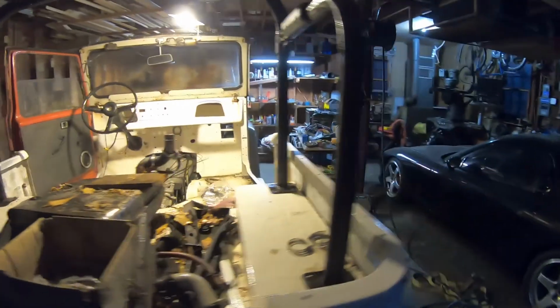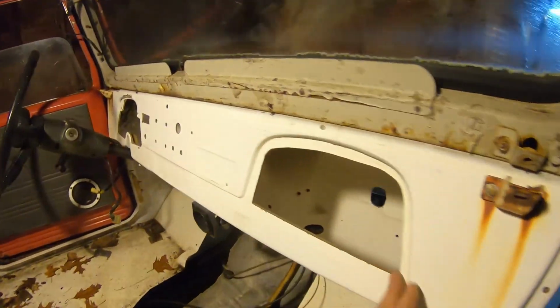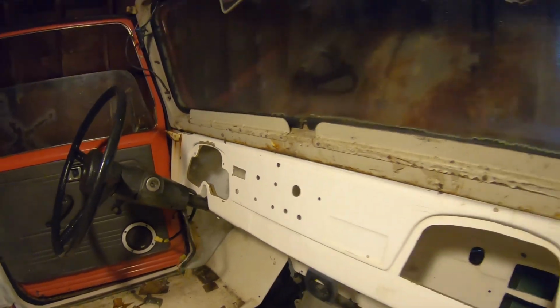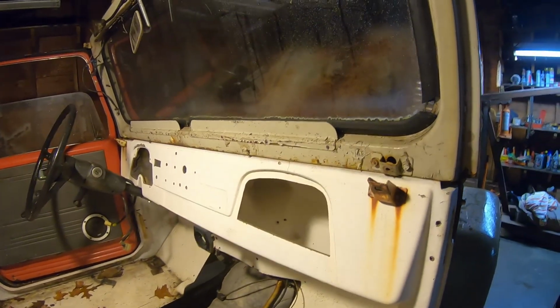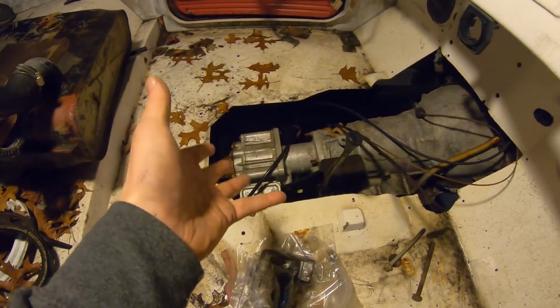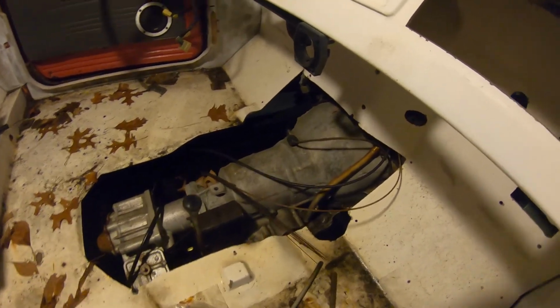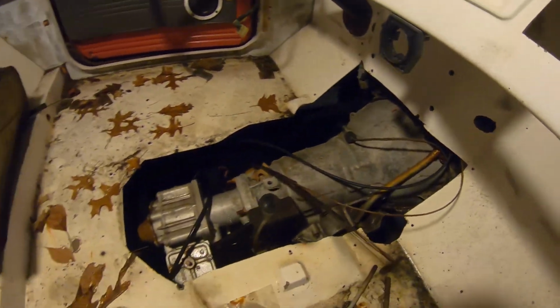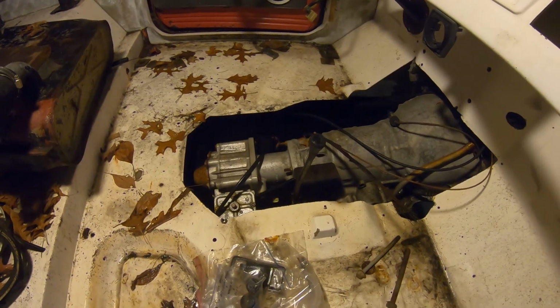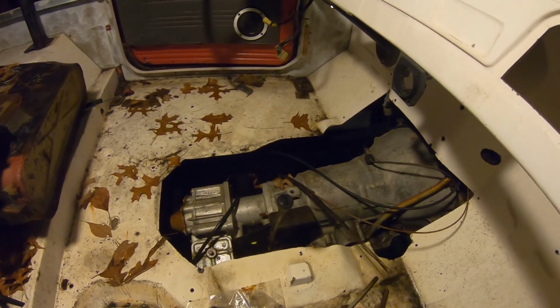It seems to me that someone had this thing all fully assembled. You can tell all the holes in the dash are cut. I don't know what they did. They put in a lot of work, but then they just took it all back apart. It's got a TH350 in it, adapted to the factory Toyota transfer case. That all looks like it was probably cleaned and media blasted. It's clean. Maybe it was rebuilt, I'm not really sure. But someone put in a lot of work, and then I got it for remarkably inexpensive.